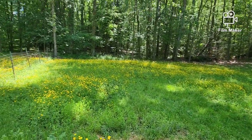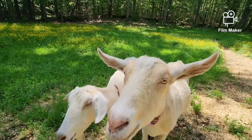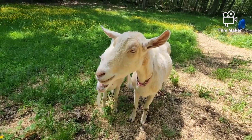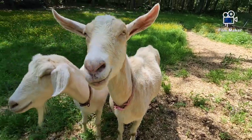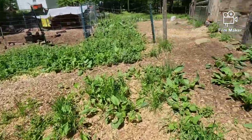And I want them to eat more of the things back here. They can probably find something in between the buttercups. But they're getting their timothy and alfalfa pellets plus nighttime hay. And I'm just letting them browse during the day, see what they can find. So they're doing pretty good.